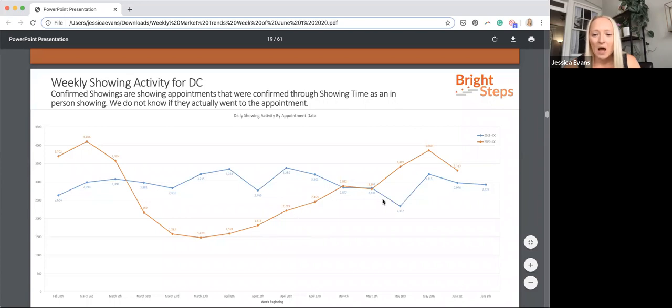So here we saw towards the middle of May that the number of showing requests actually reached equal numbers to 2019, after being very low throughout March and April. And now we're well ahead of where the showing requests were in 2019.